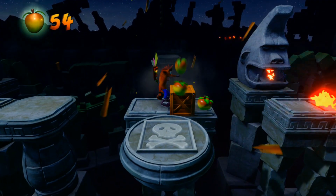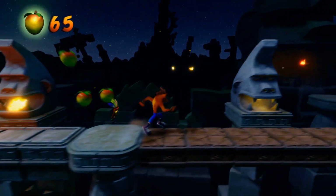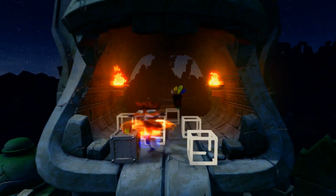Anyway, you don't need to do the Death Route, because we did it. It just has the clear gem. There's no boxes in it? Nope. So it's just play the level normally. That was really close. I actually almost died right there.